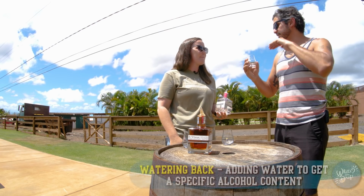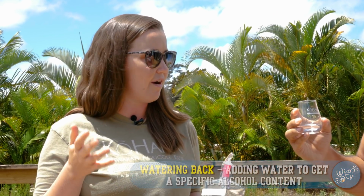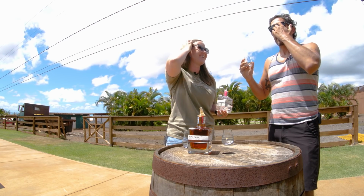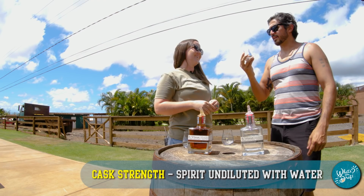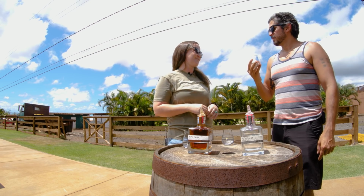Do you guys water it back to get it right at 40? Yes, so it's coming off of the still in what's known as the Heart's Cut. But you have delicious Hawaiian water to do it, right? Exactly. Do you guys ever sell a cask strength or not really? We do in our barrel age. That's really good. The cask strength comes out at, like in the last one we did, 61.6%.